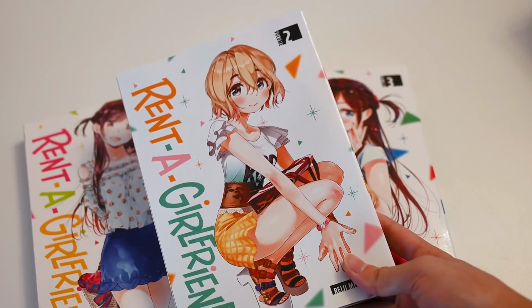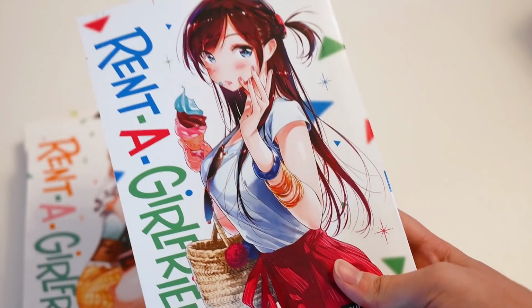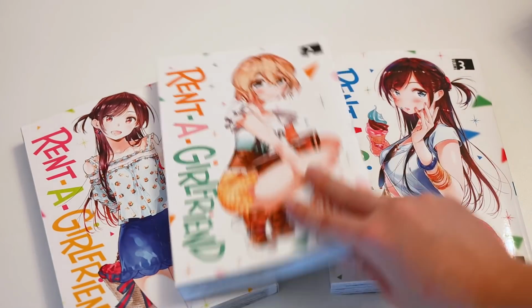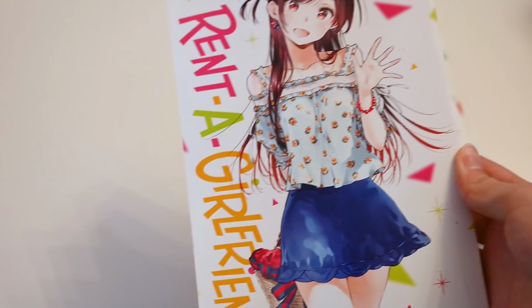Here's volume 1, and here's volume 2. Wow, this girl's really cute as well. And here we have volume 3. I really like this cover, and man, this art just looks gorgeous, like the cover art. So let's go ahead and very gently flip through this first volume.